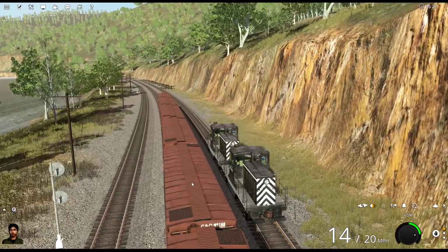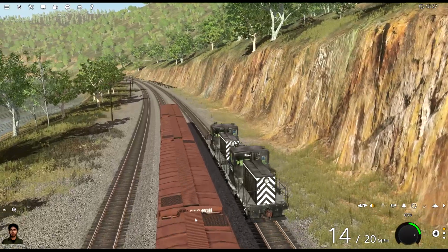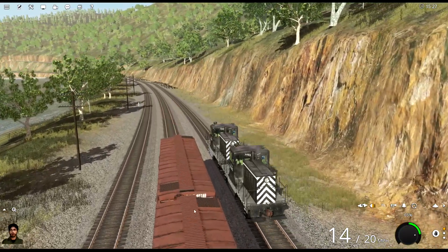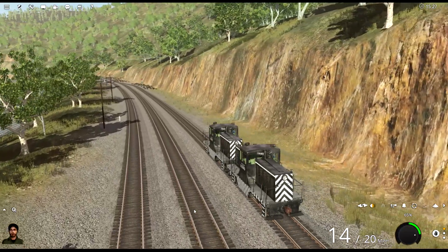Here's the cars we got to push. We're running around them. A classic train move. Classic railroad. You'll run around.